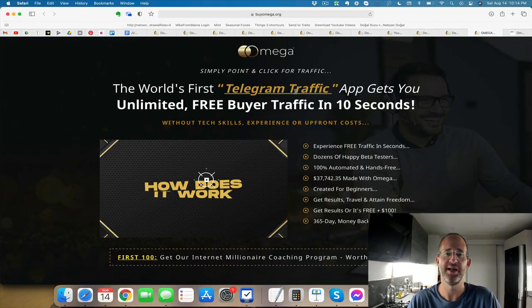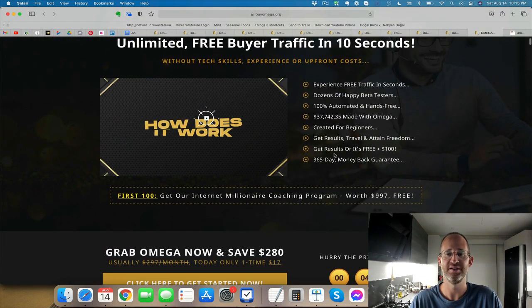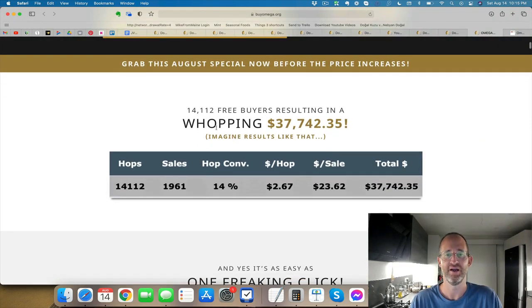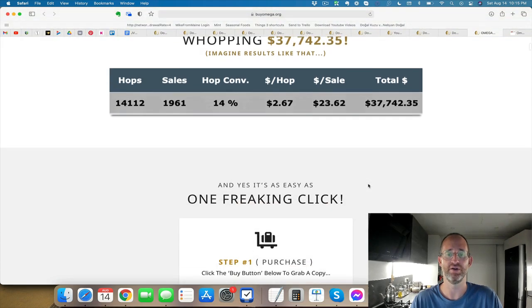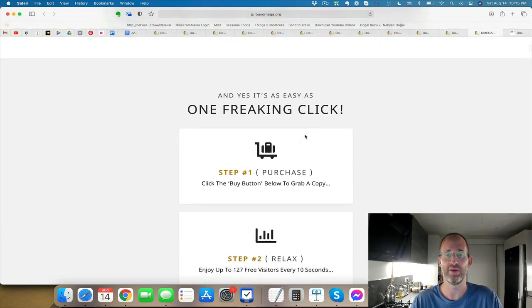Let's take a look at the sales page here together. It says simply point and click for traffic, the world's first Telegram traffic app, and gets you unlimited free buyer traffic in 10 seconds. They say experience free traffic in seconds, dozens of happy beta testers, 100% automated. They say they've made $37,000 with this. I'm not sure about that, but get results. It's free. They say that they were able to get 14,000 free buyers, resulting in $37,000. Now, I'm not able to verify that at all, so this is taking their word on it. But that's what they're saying that they were able to make with this.